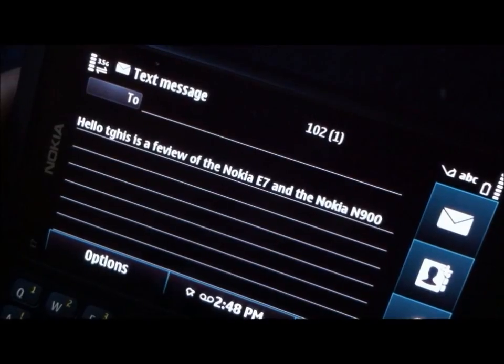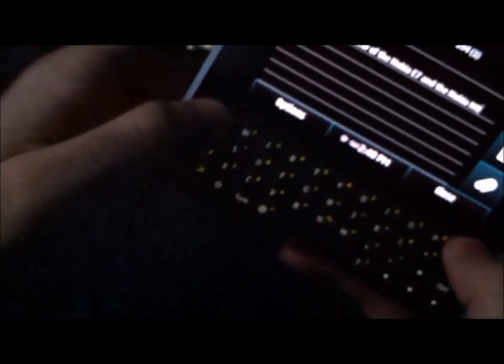Hello, this is a view, and what I can say is text input on the E7 is a whole lot better. Even though these buttons are rubber, I do find them to be more responsive than the Nokia N900s. However, I'm not sure how well you can see this, but the Nokia N900s keyboard is a lot more raised than the E7s. But with the E7 you get a whole lot more space, and I'll just select all of that.